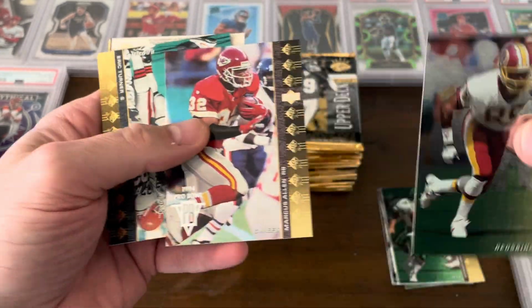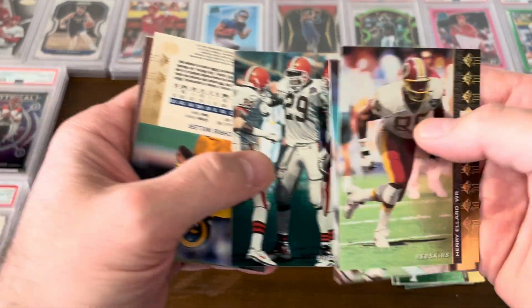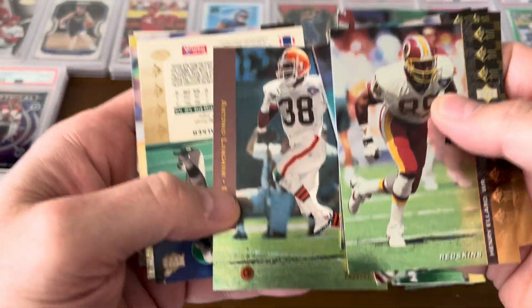There's Marcus Allen. These cards do, again, like the other packs, bring back so many memories. Eric Turner, Chris Miller.